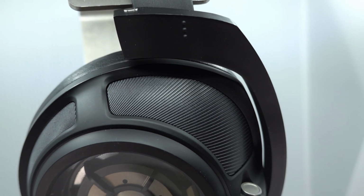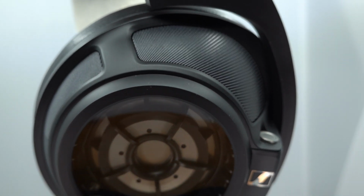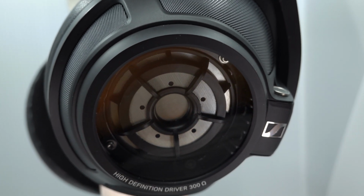And the treble. There's nothing bright about these, and they sound clean up top. It's like, it's a beautiful treble. Not a heck of a lot to pick apart here. This is a very solid headphone.